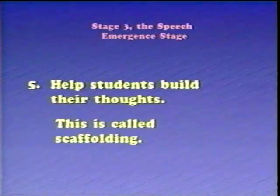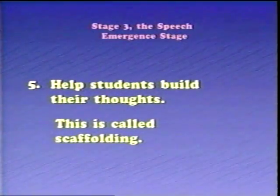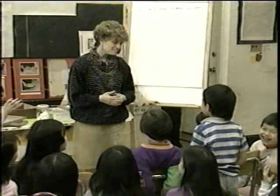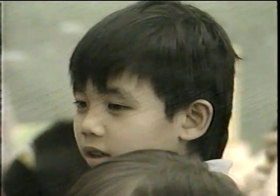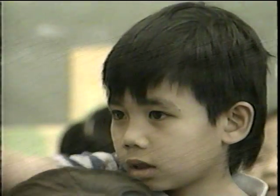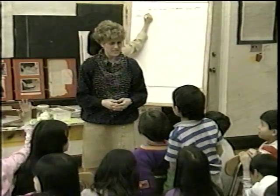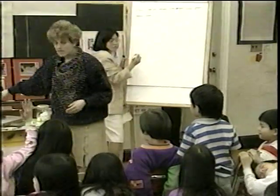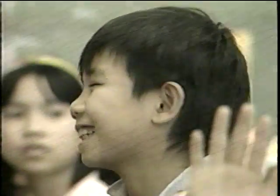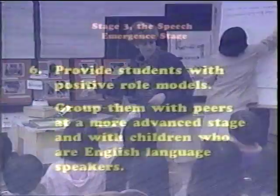5. Help students build their thoughts. This is called scaffolding. How can the paper be put in the blender? How can it get clean? How can, that's a good question. How will the dirty paper get clean?